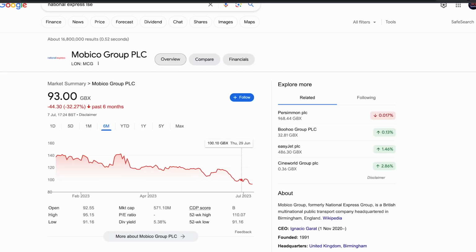Now getting on to the stocks, first of all we're going to start with number 1. It's not National Express. I just wanted to put this on here because I knew if I did not mention this stock, I would have got a million questions. Why isn't National Express on this list? You're not buying National Express anymore? Have you sold National Express?